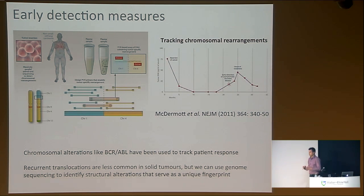Now there's much more fancy tools that can be used to monitor BCR-ABL measure, quantitative PCR measures, but this same type of approach can actually be extended to any type of genetic alteration seen within a disease. So although these translocations, recurrent translocations, are less common in solid cancer, we can perform a detailed characterization of the genome of a tumour and then design specific tools to monitor those genetic alterations in a patient.